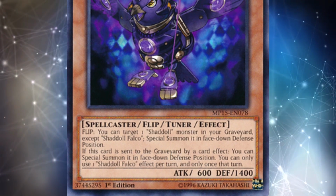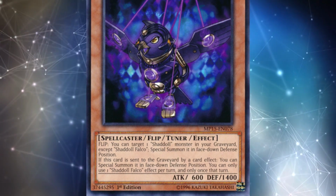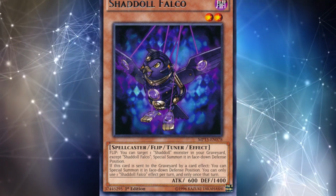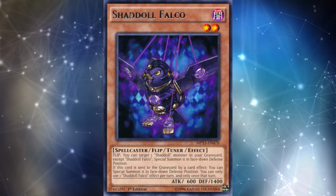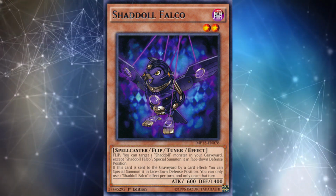El Shaddolls Construct is still at 1 copy per deck right now, but I think especially looking at this set, it is very likely for that card to go to semi-limited or unlimited, and in that case these cards would be super hyped. But I think already, even with Construct at 1, people are just excited to finally get these cards in a non-common or rare form.